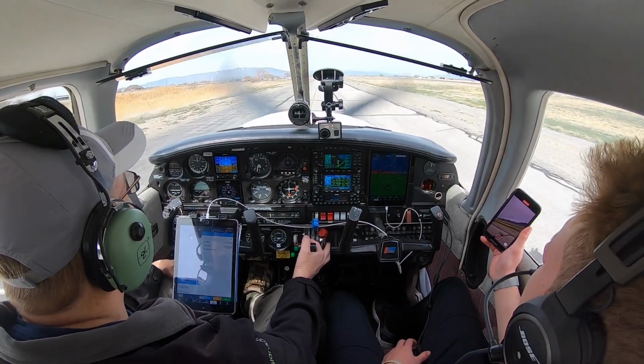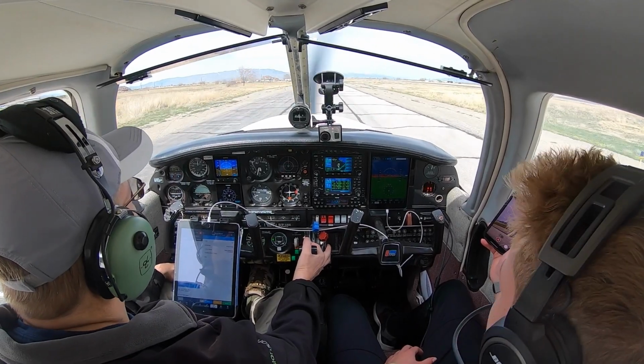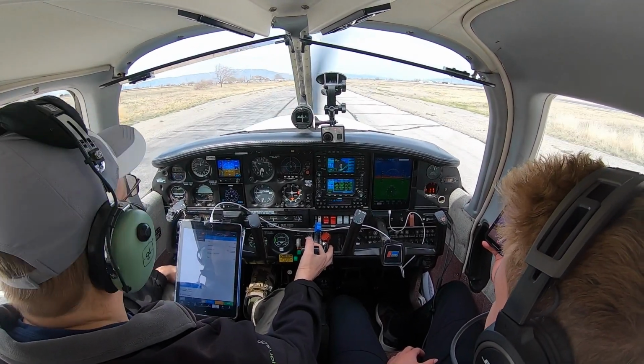Spanish traffic, Arrow 1 Bravo Charlie taking off runway 12, Spanish. Spanish traffic, Cap 4323, left crosswind 12, Spanish.